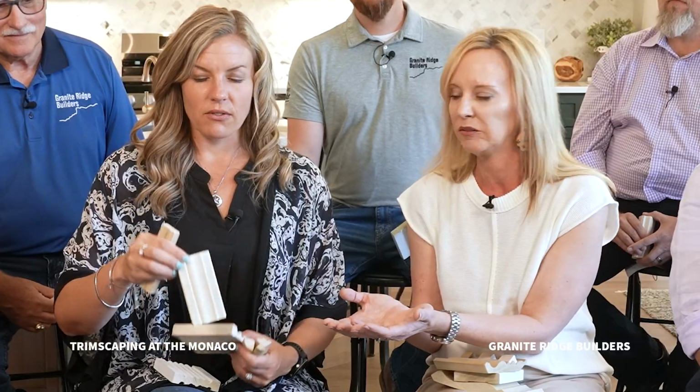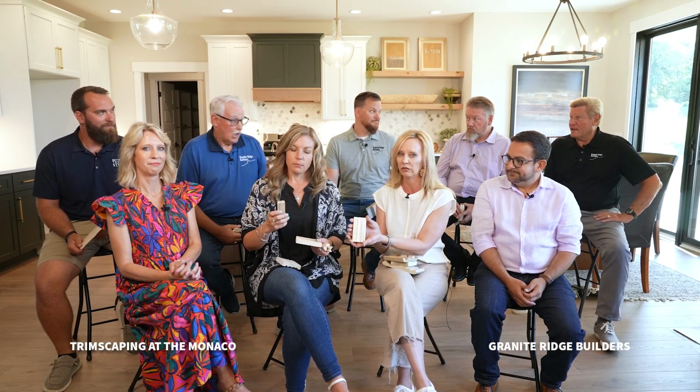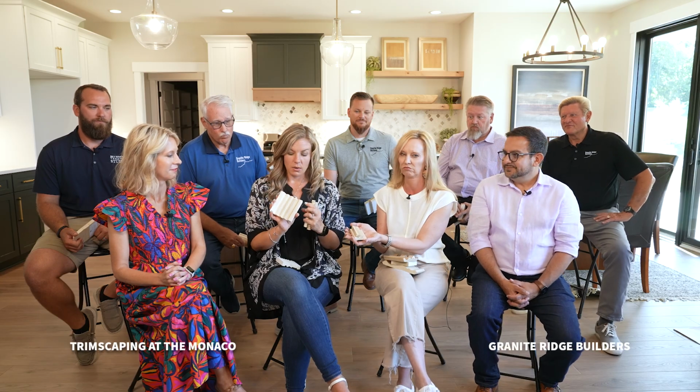Some different words you might have heard is colonial. This one here has a slender profile that is traditionally used. This one, I think, is in probably 90% of our houses back in the 60s, 70s, and 80s. You mentioned the clamshell, so something like this, just slightly rounded. This looks like a clamshell piece. I love this one. This is definitely coming back in style.